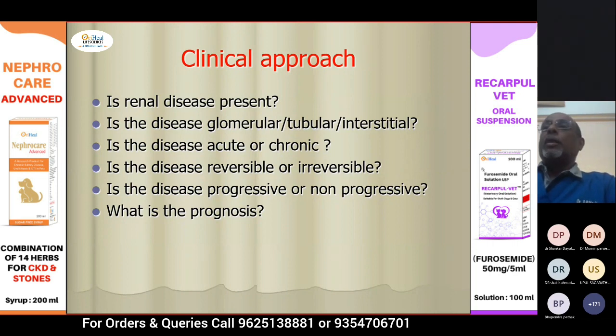Next, is the disease glomerular or tubular? This is most important to take appropriate therapy. Acute kidney injury and chronic kidney injury have a broader spectrum of treatment, but still specific treatment requires that we see if it is glomerular, tubular, or interstitial. And is the disease acute or chronic? That is again very important. Acute renal failure is mostly reversible. Chronic renal failure is irreversible, and therefore the prognosis for the two diseases is entirely different. So we need to know whether it is an acute disease or a chronic one.